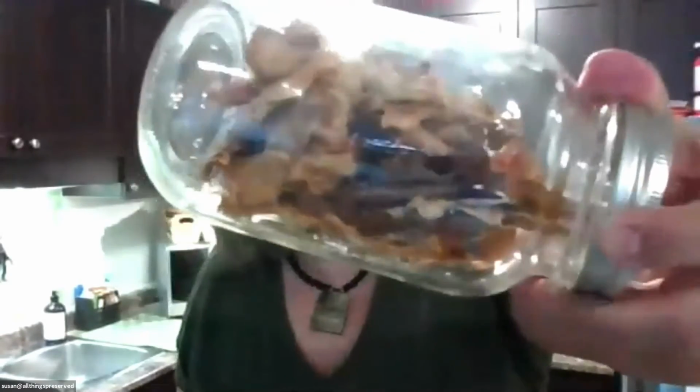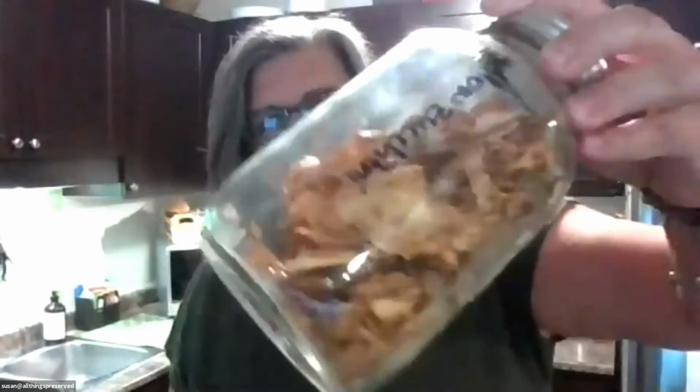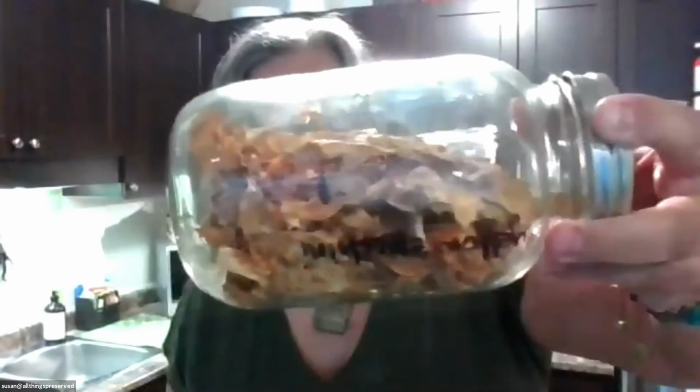Yes, so I wanted to show you produce. So here we have just a jar of zucchini. I just sliced it. It's not cooked because zucchini is so watery. It takes very little time and very little water to rehydrate it. So these are just dried. You can hear from the sound that they're dried and crispy. So they're okay to put in a jar. We don't have to worry about them going moldy, and they're ready to use almost instantly, again, because they rehydrate so easily.